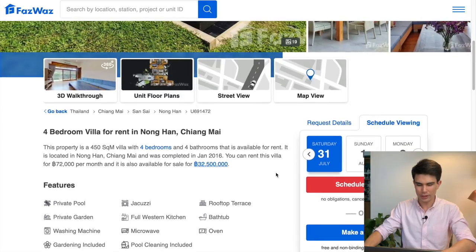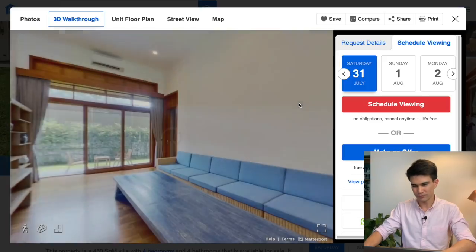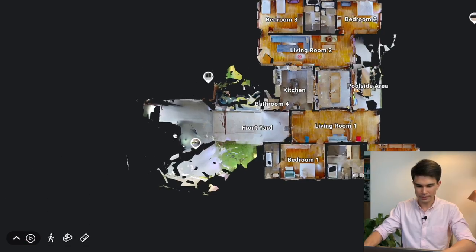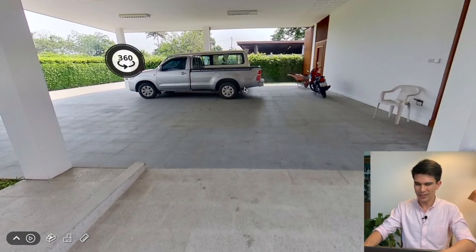Yeah, by the way, 32.5 million baht brings the price per square meter to 72,000 baht per square meter. So not cheap. Ballers only. Chiang Mai ballers only. So, okay, looking at the floor plan, lots and lots to see here. Let's start from the front yard. Boom, okay, so you've got a gigantic garage. Look at how gigantic it is. You got a person and some vehicles here to give you some context around the scale of this garage here.